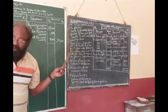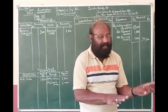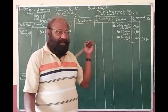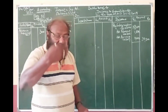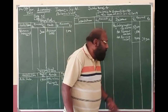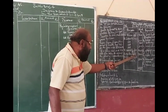Clear? The same treatment applies in the case of entrance fees, as I have already told you, and also in the case of donations. It may be that 50% of the entrance fee should be capitalized and 50% treated as revenue. Or 100% should be revenue. Or 100% should be capital, and then it goes to the capital fund. Clear? So this is the working aspect. More and more practice will help you make things clear and solve the problem in a very minute form. Clear? So here I am considering it capital income, and it will go to the capital fund.